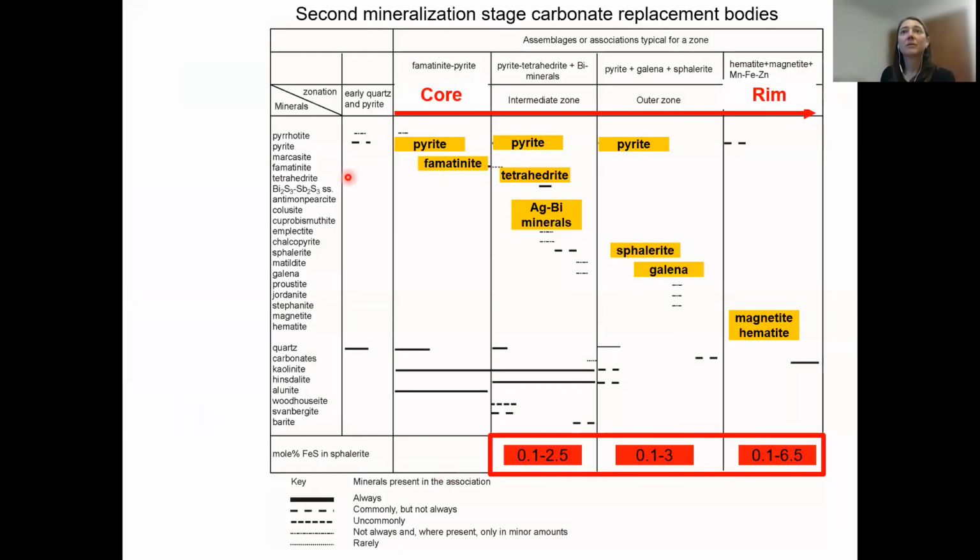So this is the second mineralization stage paragenetic sequence. So from core to rim, pyrite is present in all zones. So pyrite is not always a good indicator of the sulfidation state. Chromatinite, tetrahedrite going out, sphalerite, galena, and magnetite hematite. And here you have the iron content of the sphalerite. So pretty low. Low in the more central part, and going up in the more outwards zones. And why? Because the fluid is buffered and the sulfidation state is diminishing a little bit. So sphalerite can get more iron in its structure.